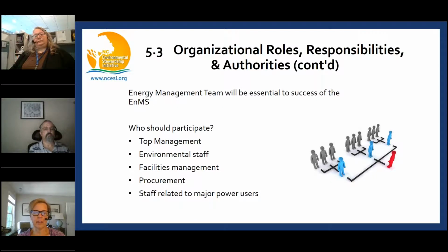So obviously it's going to be essential that that energy management team are essential to the success of the energy management system. So I just wanted to put on the slide who should probably participate in that team. And for those of you who have a system, chime in. Type into that question box if you have other folks. But I was thinking, it's definitely going to be the top management, right? It's going to be your environmental staff. It could be your facilities management, the folks that are responsible for keeping up and implementing, making sure the equipment is running. There's a procurement piece in this standard, so your procurement staff is probably going to be on your energy management team. And then I was thinking staff that would be related to your major power users in your facility, right? Because how they run that equipment could have a big effect on how successful you are.